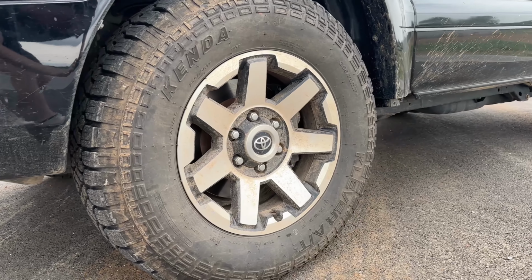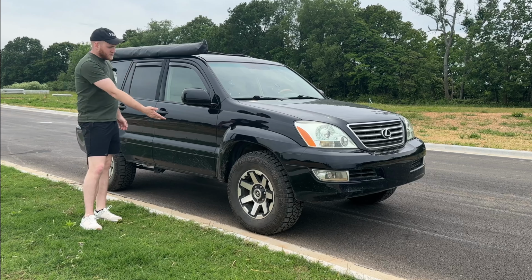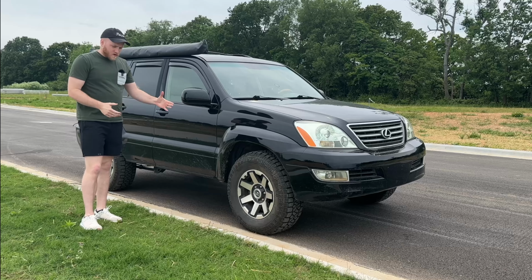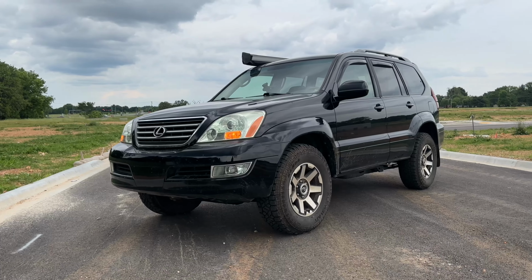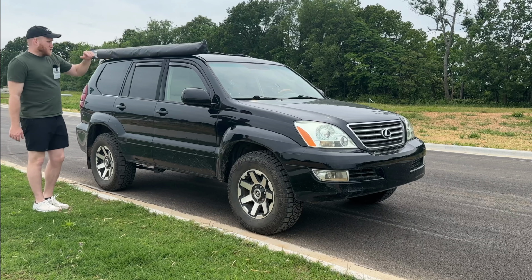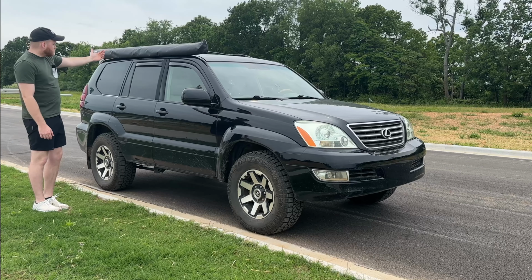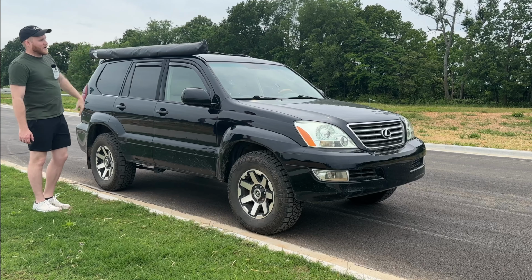These are 255/75s. I have a full set of 5 and they're on Toyota 5th gen TRD off-road wheels, 4Runner wheels. I have removed the side steps because I did damage one on one of my first adventures. And then I added the Nappa awning that is just drilled into the stock cross rails, bars, I don't know, crossbars on the roof rack.